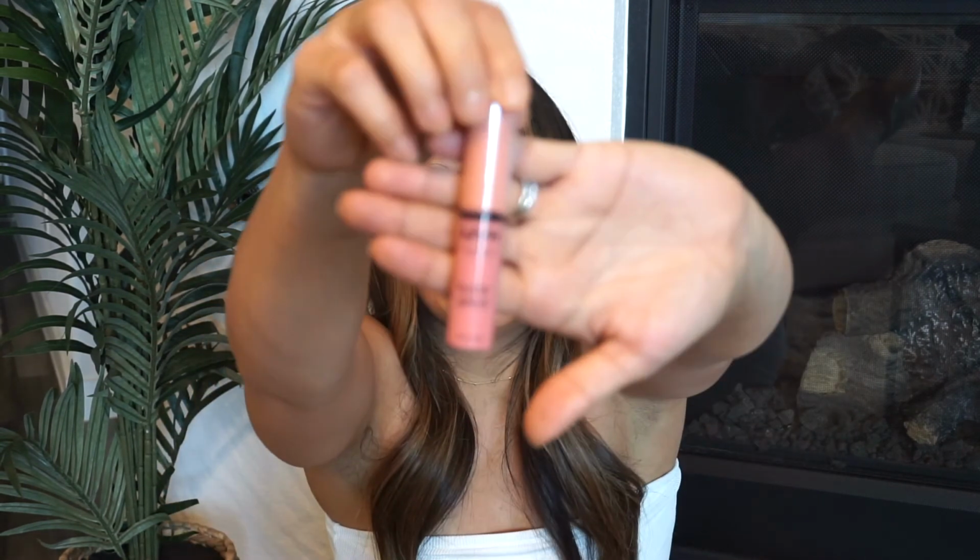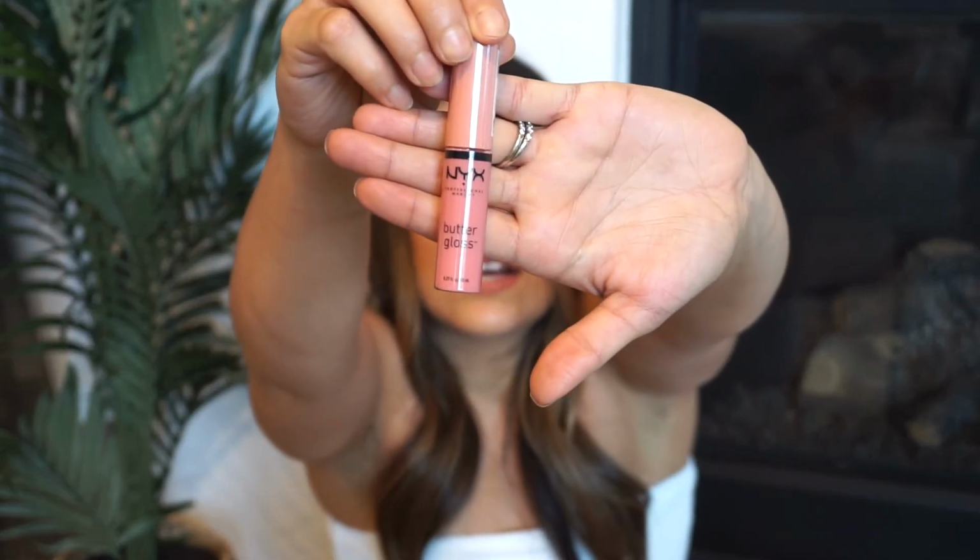I'm just gonna take this NYX Butter Gloss. This is in the shade Creme Brulee. Again, this is a gloss. I have not used gloss since I feel like high school, but I'm actually really liking this one. It's like a pretty light pink neutral color.